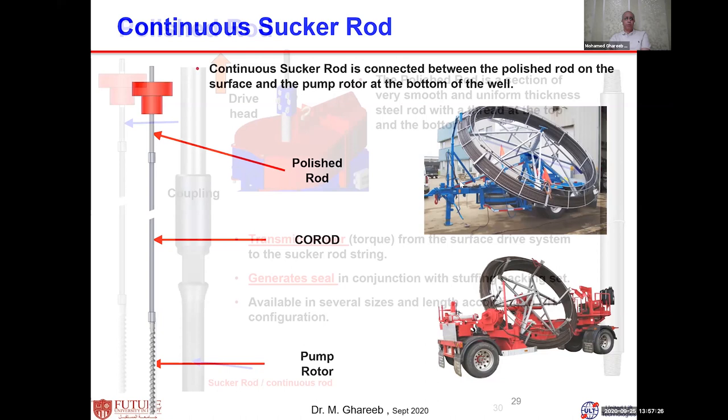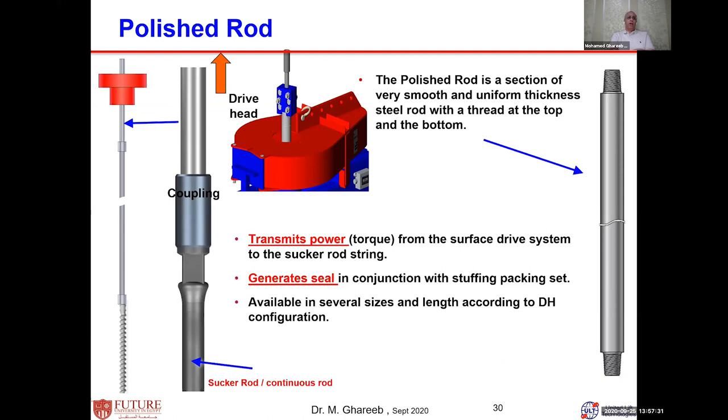Then what is a polished rod, and what is important about the polished rod for the PCP? Usually we see a lot of problems come from the polished rod. A lot of customers complain that they have a polished rod broken, a failure on the polished rod, and when the polished rod breaks, the whole rod string will fall down in the well, then the rotor will fall down inside the stator, and the stator can have a lot of damage downhole and so on.